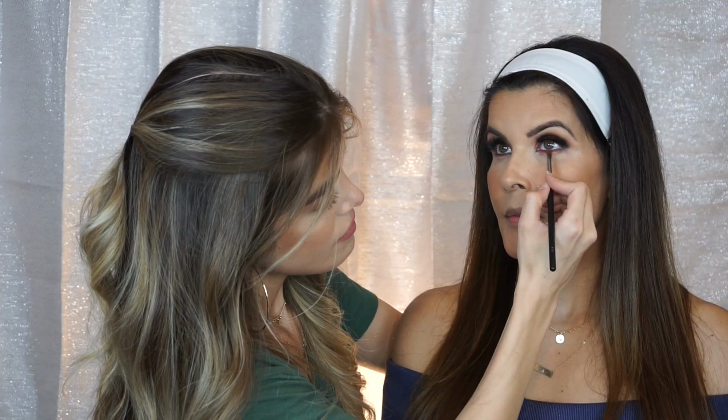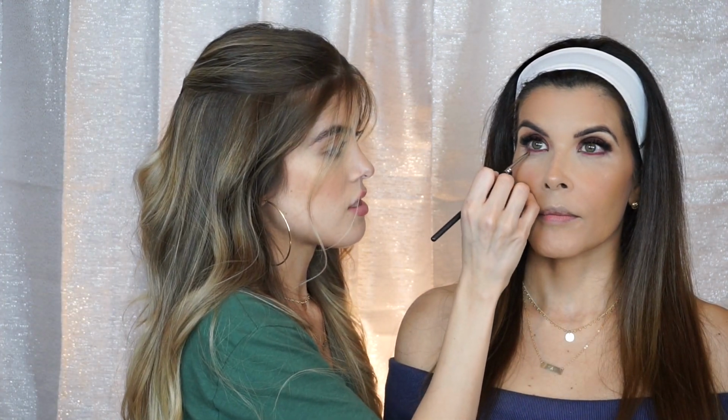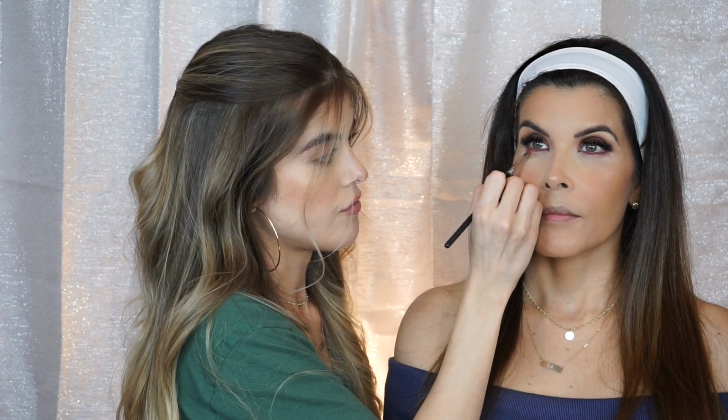It actually looks really cute. But I do want to blend it in with a little bit of like a brown or something. I'm gonna go in with a little bit of the peachy tone that we used in the beginning of the video. Under the eyes? Yeah, just to kind of blend this out so that it doesn't look like a harsh line of fuchsia.